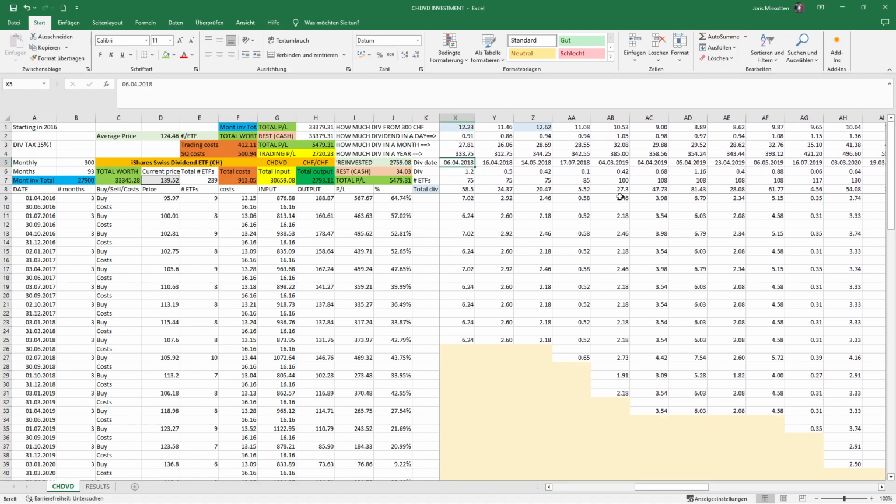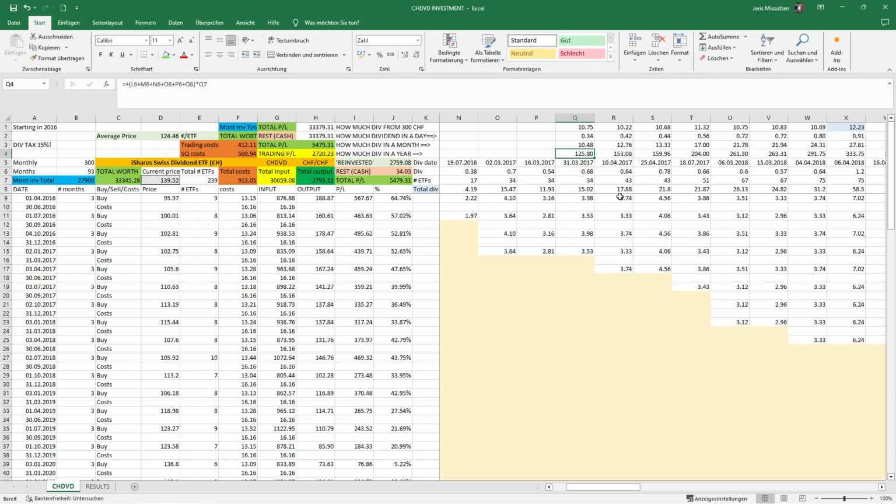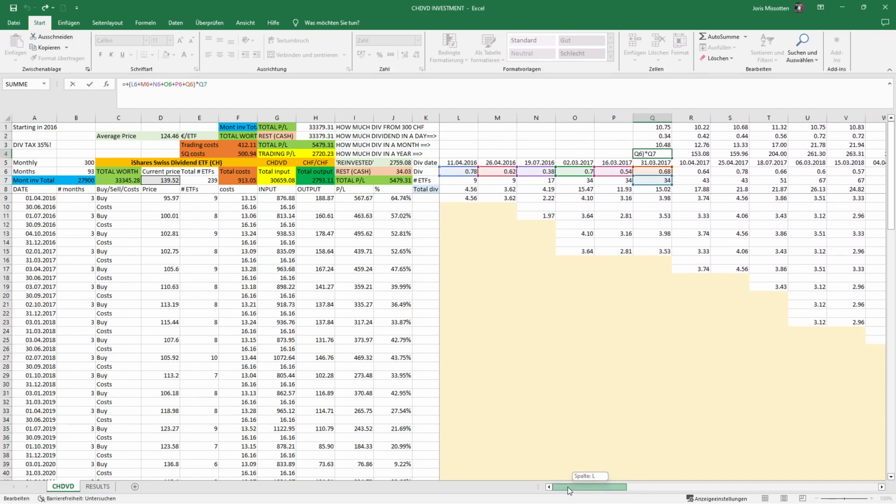And what I did as well is, after 1 year, I estimated, when you look at the formula here, you see that I estimated on the basis of the past dividends and the current dividend how much we will receive in the future for the amount of stocks that we have at that time. So after 1 year, when we started in April 2016, on the 31st of March 2017, we would receive yearly 125.8 Swiss francs.